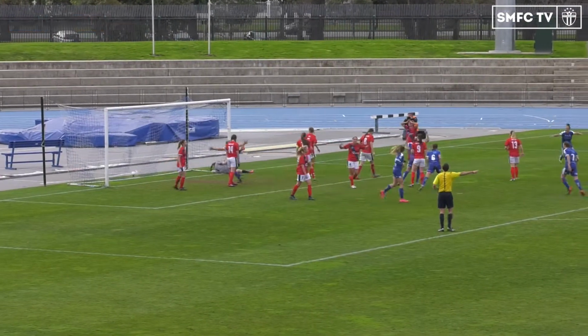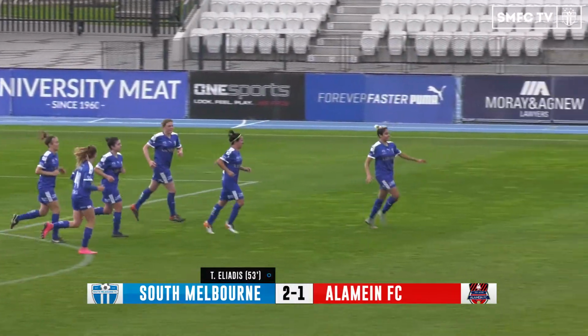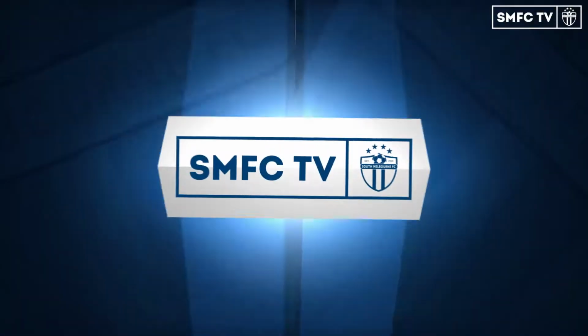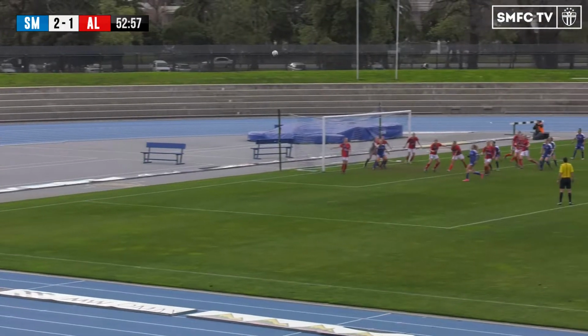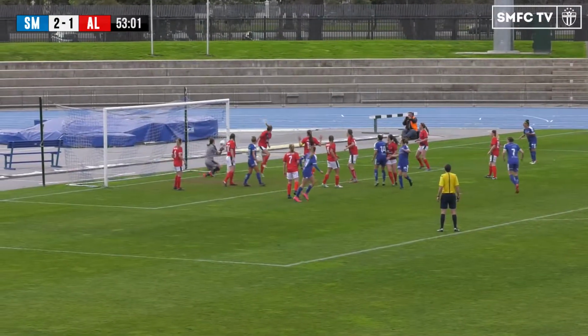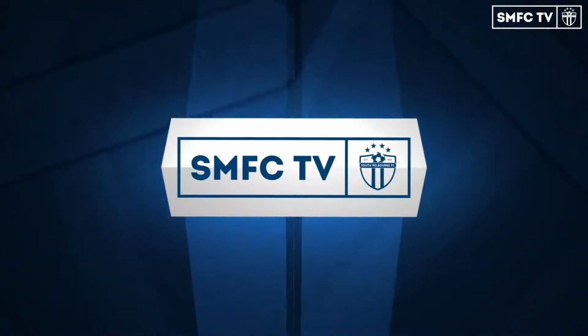Eliadis with the header! Tiff Eliadis puts South Melbourne in front. Great corner from Mastrantonio, and Eliadis, who does have a fantastic leap, rose to the ball and guided the header beyond the keeper into the back of the net. Erin Hudson forlornly chasing after the ball as it fell in.